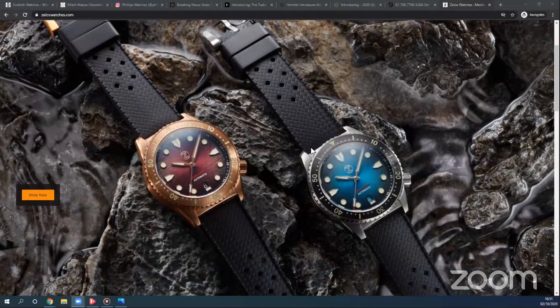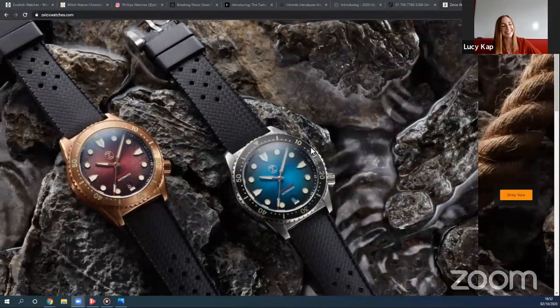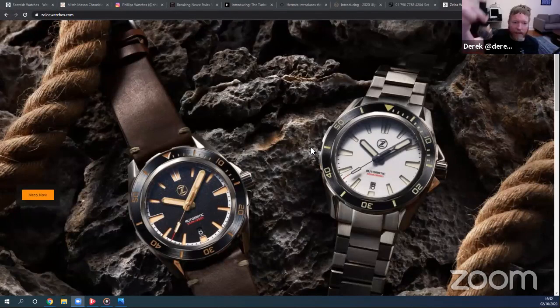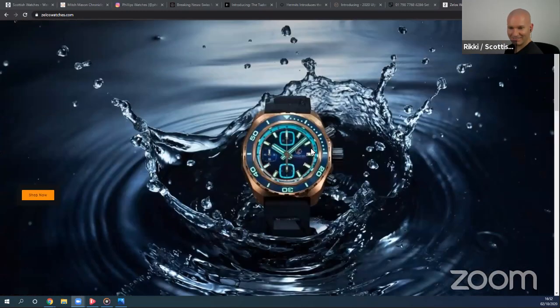So let's go then to this. Now, Jody is away and shows no signs of coming back, so I'll rely on Ricky's great knowledge of Zelos then, shall we, Ricky? Oh, Mike. Mike, I'm not too good, I've never seen a Zelos in real life. So I actually have one of these Makos right here as well. Yep. Saved. Perfect. I just didn't happen to be wearing it.